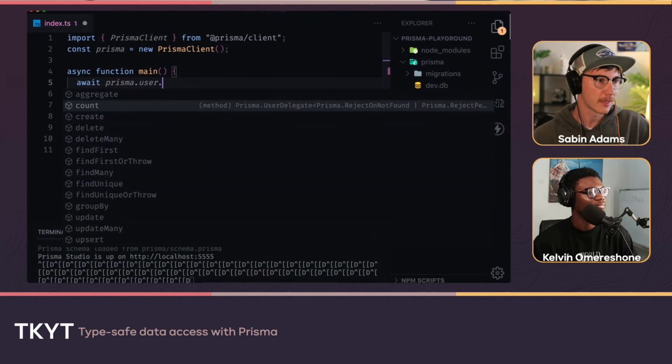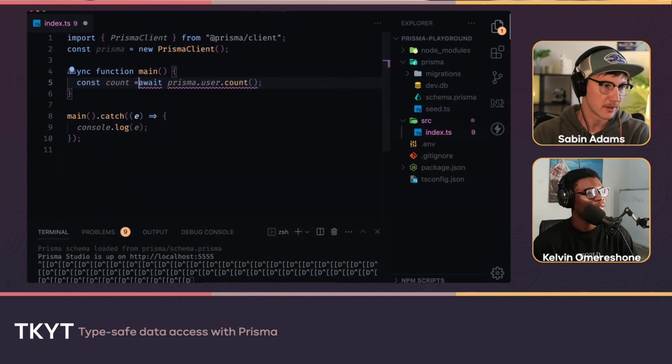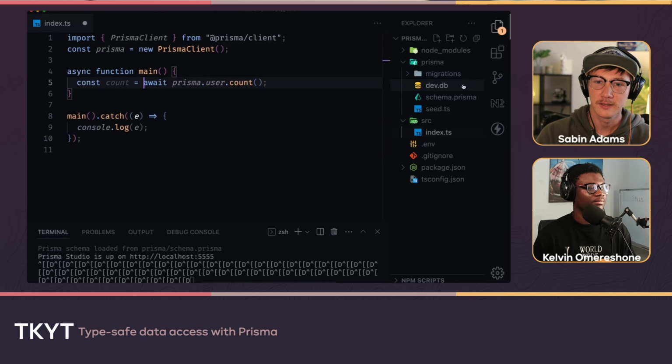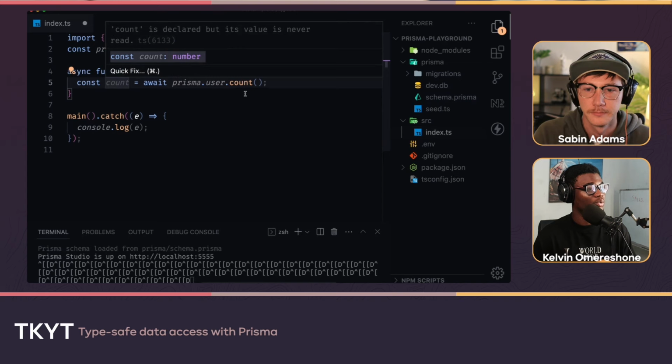I think this one's a useful one. This count function here. What we're going to see is just the safety here. So let's do const count equals await prisma.user.count. This is going to take the user table and count the records in it. As you would expect, this should return just a count, which is a number. And we'll find that that's exactly what we get back because of how Prisma is generating these types. Cool.